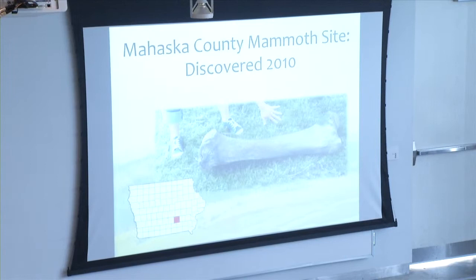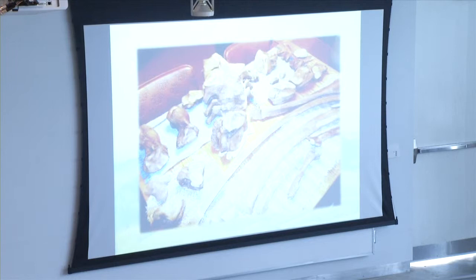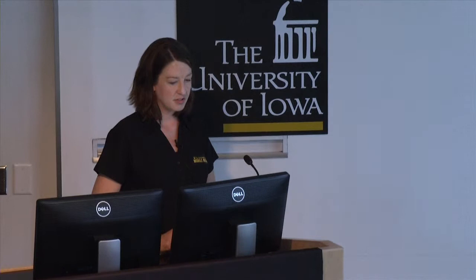And so over the last few years, we've been working with the landowner and various other partners across the state, and more recently, the Mahaska County Conservation Board, who has taken over coordination of the excavation and ownership of the bones. But we have at least 3 mammoths that have been discovered, possibly 4. We're waiting to confirm that based on some of the teeth that have been discovered. There's been digging at the site the last 2 summers, and this current summer, digging began last weekend.